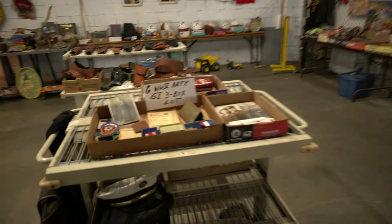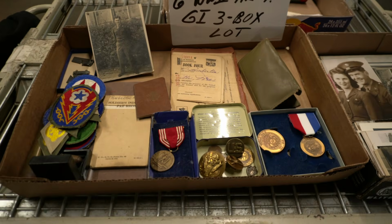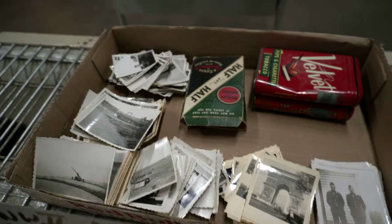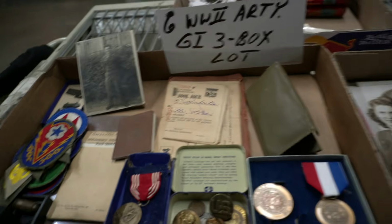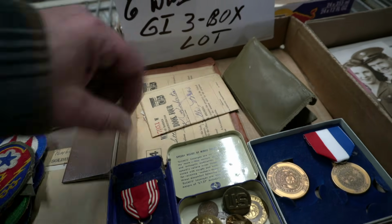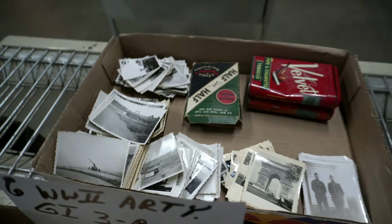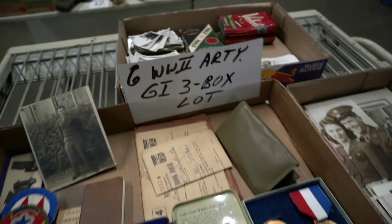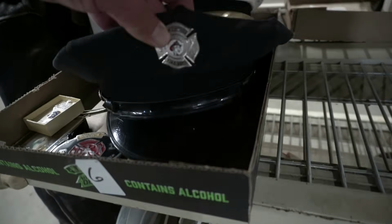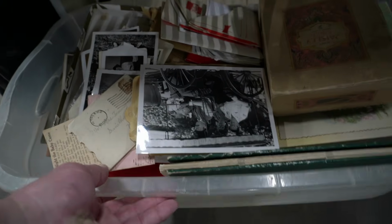I'm just standing over here, so let's start with this really cool US World War II military grouping. Guess we're just selling it all because it was all this guy's stuff. And it's always nice from Smithville, it's nice to keep one guy's stuff together. So pictures and patches and more. And then I guess there's some fire stuff too. Another tub, photos, ephemera.